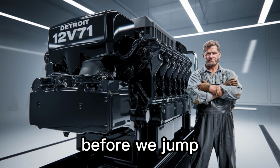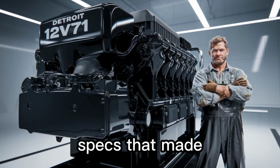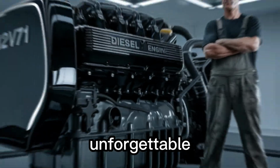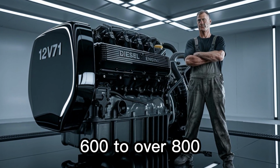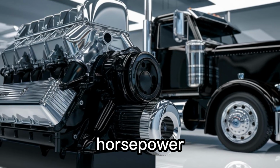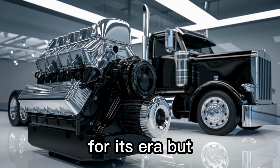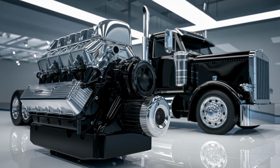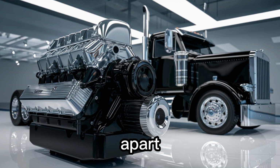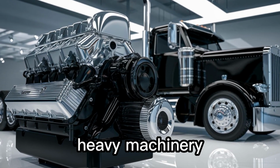But before we jump to modern engines, let's crack open the technical specs that made the 12 V71 unforgettable. The Detroit 12 V71 generated anywhere from 600 to over 800 horsepower depending on configuration. A mind-boggling figure for its era. But horsepower is just part of the story. What truly sets this engine apart is its torque, the twisting force that moves heavy machinery.